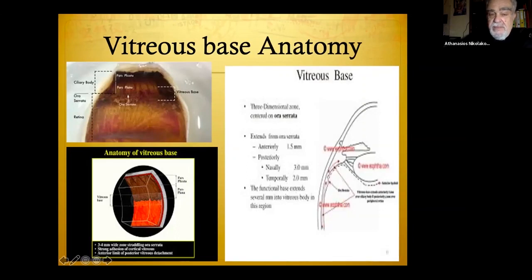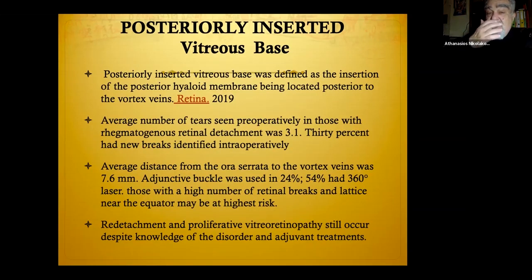Everybody is talking about the vitreous base, but anatomically, we have to go a little bit back and see that this is the area of the vitreous base. And the normal area is about 1.5 to 3, so it's 4.5 from either side of the ora. Posterior insertion of the vitreous base was defined as the insertion of the posterior hyaloid membrane being located posterior to the vortex vein. This is an issue we now have to discuss, that the base is not always where it is supposed to be. And when it goes posterior to the vortex veins, it goes almost to the equator.